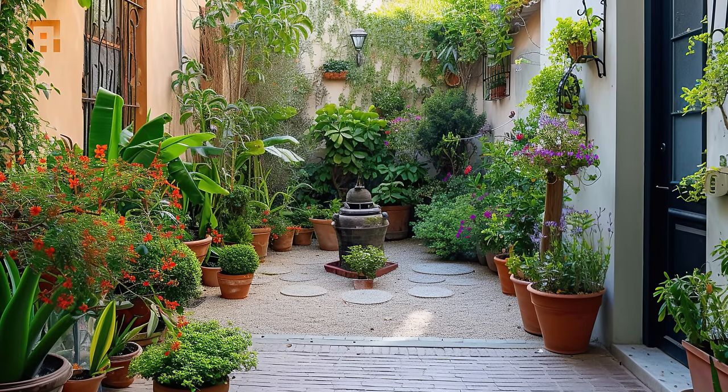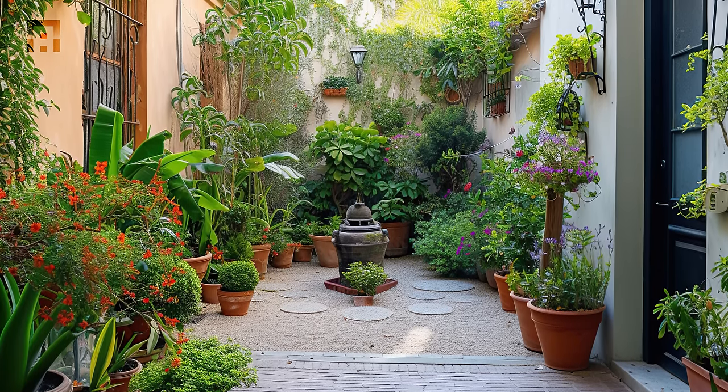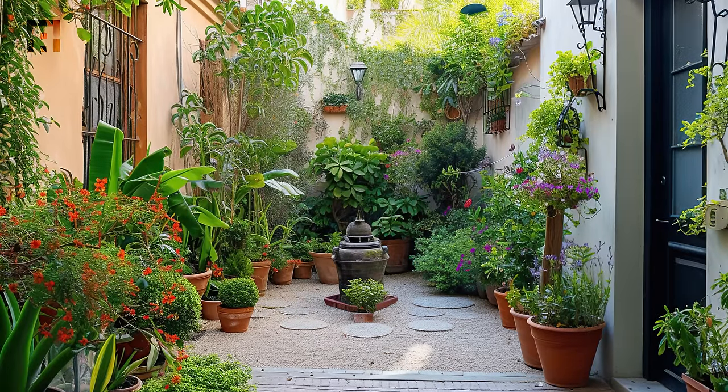Let's embark on a journey to discover the rustic charm and architectural beauty of Mediterranean homes.